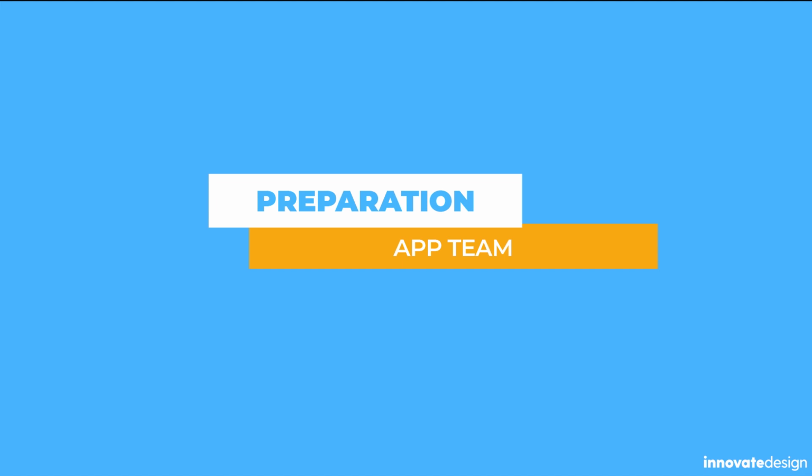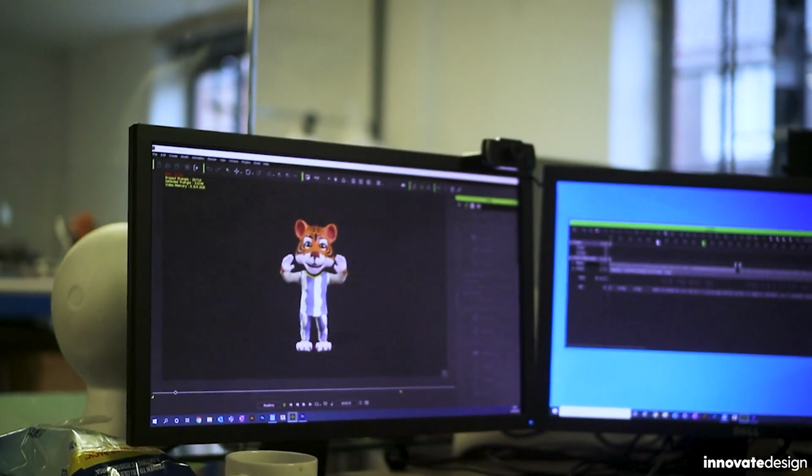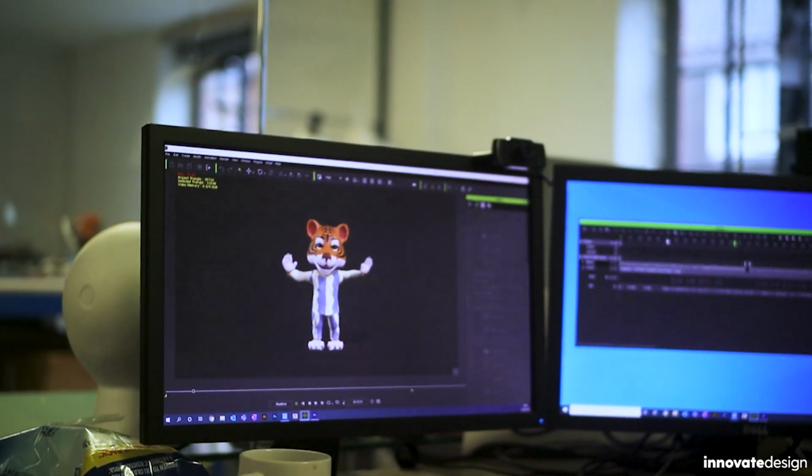Over in the app team, Kin, Kit and Daniel worked on brush character design and animation. Character creation can take 6 to 12 months to make a unique character. We use cutting-edge character creation technology, which allowed us to use assets we can download online and resize certain elements, recolor and customize to a certain degree. This allowed candidates to make a unique character for their app.